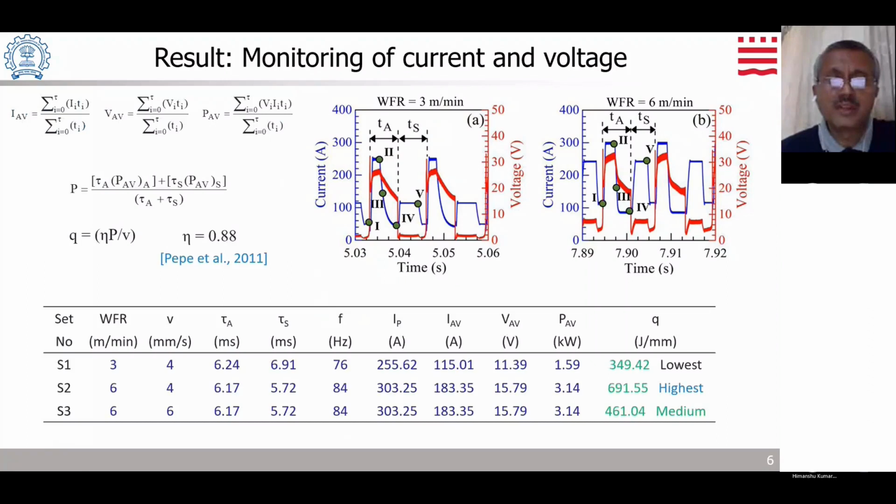But when we do that, let us now look at the results, for example, what we get. The typical high-speed data recorder can give us this kind of record, like current and voltage transients, as you can see, at different instants.